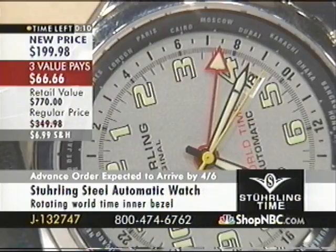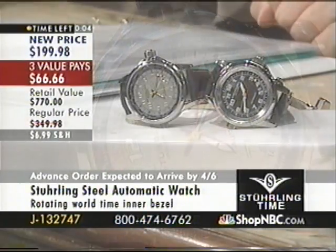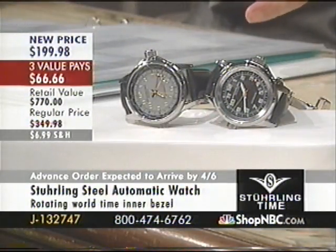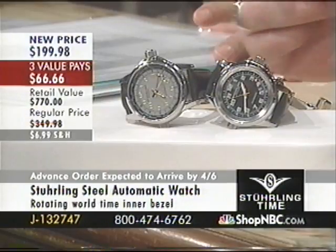Look how gorgeous this watch is too, Jim. When this is on your hand, you feel like an airplane pilot or something. This is like a professional watch, absolutely. Solid 316L stainless steel construction and a genuine leather strap with the contrast stitching. It encompasses everything that a traveler would need in a single timepiece.